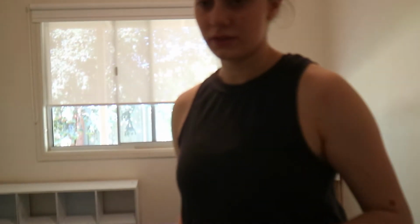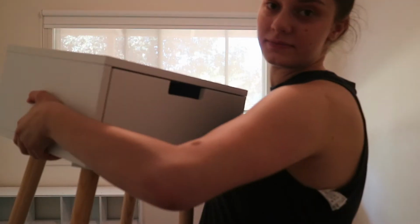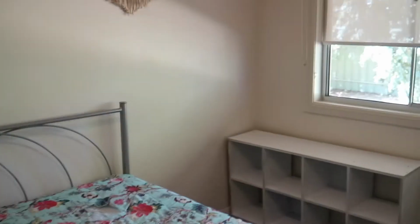Okay, let's do absolutely everything else. Oh, I'm so tired. I've got a bedside table, but I don't know if I want it here, because what if it's too close to the door, or over there, and then it would be a really confined space.